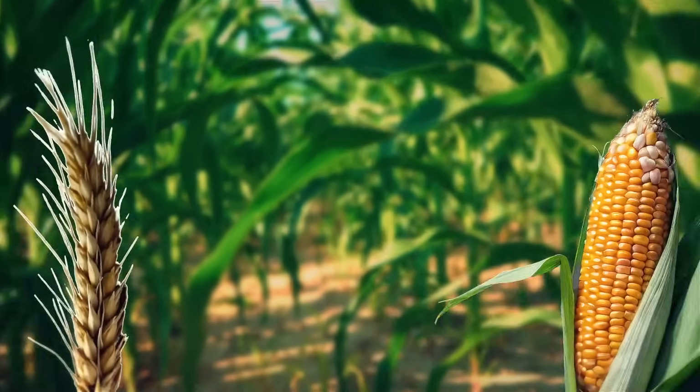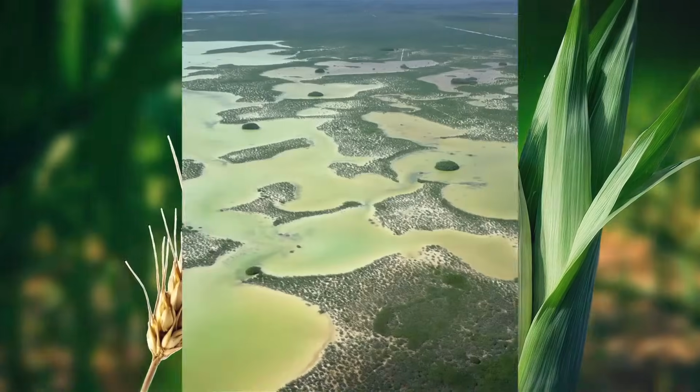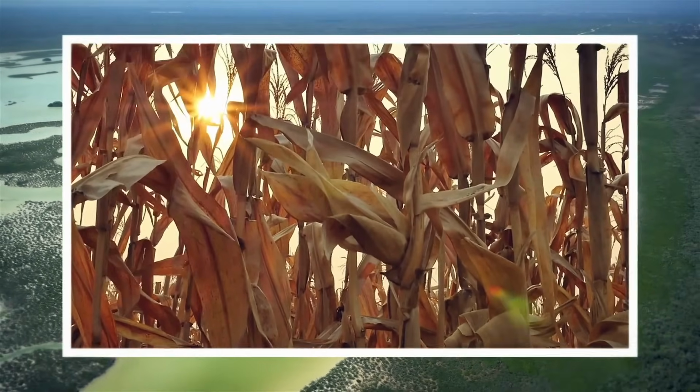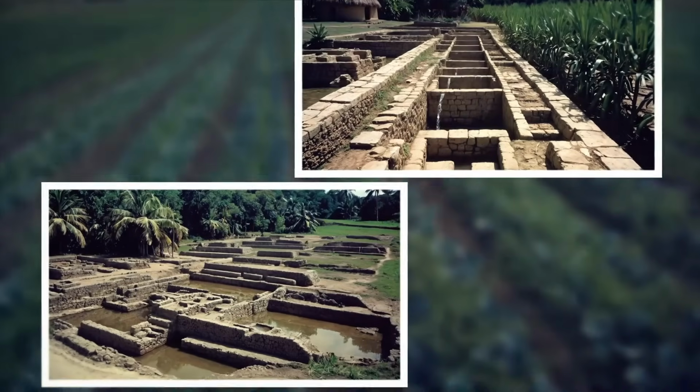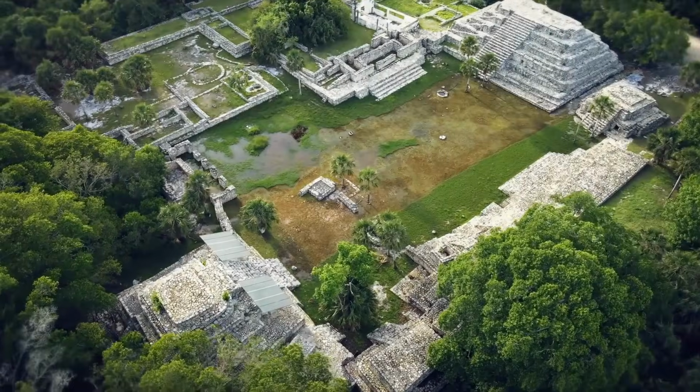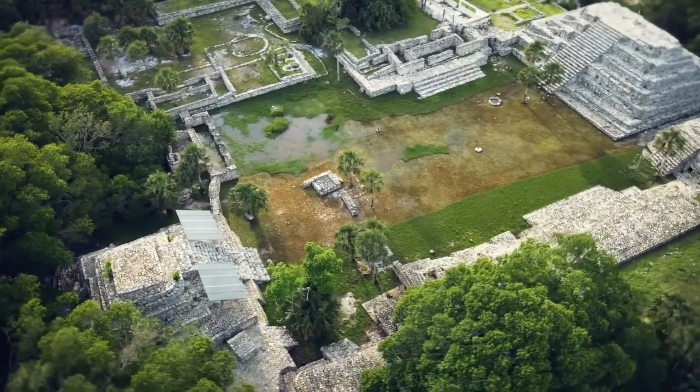And they survived mainly on agriculture. The thing is, the Yucatan Peninsula was an extremely difficult place to grow crops. So the Mayans had to develop a complex irrigation system in most of their cities. They built a series of ceremonial buildings, pyramids, and plazas.